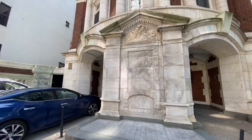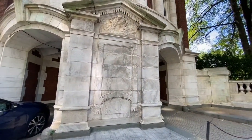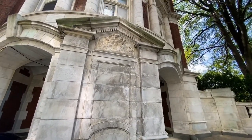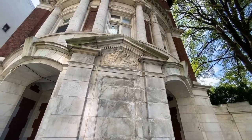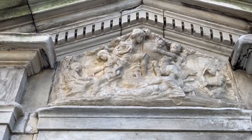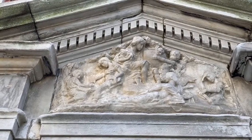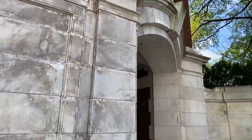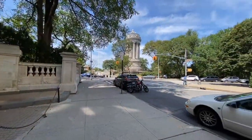So this was built in 1903, just 1 year after the Soldiers and Sailors Monument. And no one really knows who sculpted this particular sculpture right in the front. It depicts Julia with her 6 children. There's no sign, there are no records or anything, and it has been kind of a puzzle piece for many New Yorkers for more than a century.